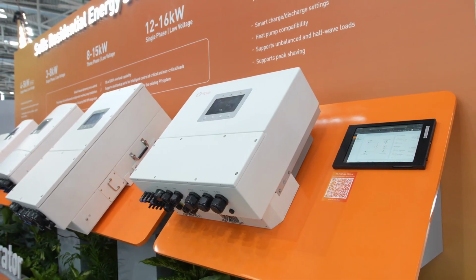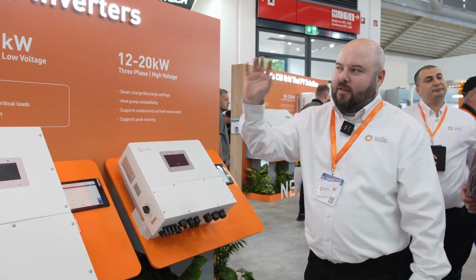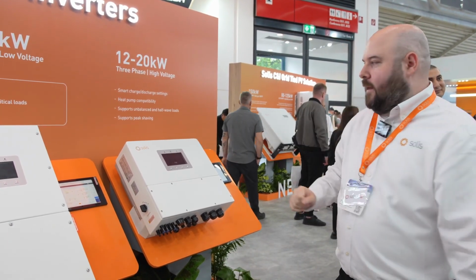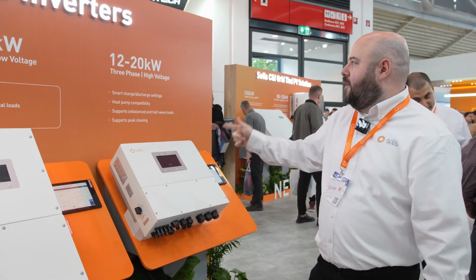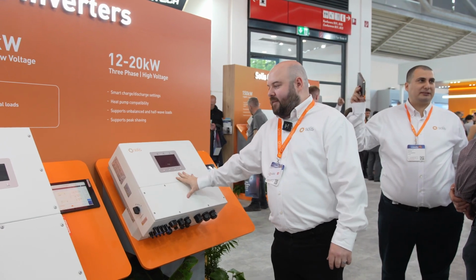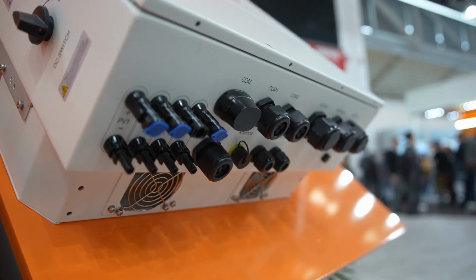Moving along, what's different about this model compared to the 8 to 15 3-phase I just showed you previously is that's a low voltage product, so it uses 48 volt. This is actually for high voltage, so it starts at 12 kilowatts. There's a 12, 15 and 20 kilowatt. These again can be paralleled together. It has to be the same nameplate, and they can have 6 in parallel.